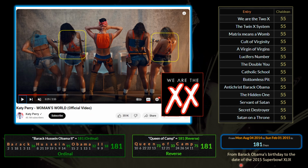And up to the Super Bowl, so there is this Antichrist Barack Obama reference, and I found it interesting that from Barack Obama's birthday on August 8th to the Super Bowl where she performed, using the number 49 for Beast System, we have here Sunday, February 1st is 181 days, and that matches her nickname here, Queen of Camp, in reverse. And 181 is also the number of Barack Obama's full name, Barack Hussein Obama II, which sums to 181. And yeah, I thought that was interesting. Let's move on.